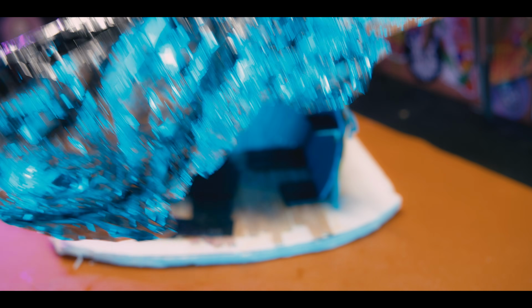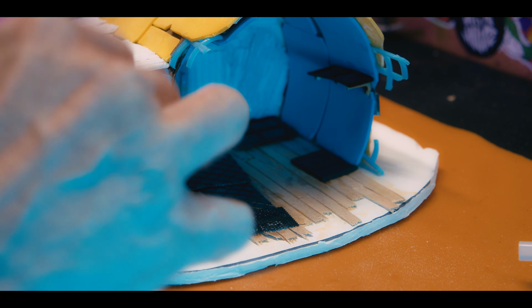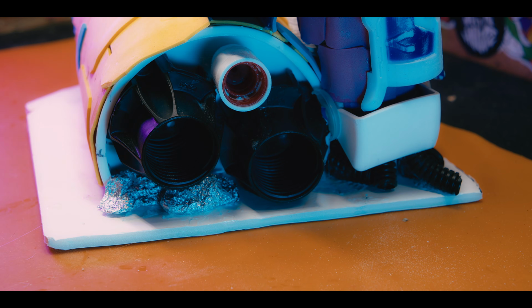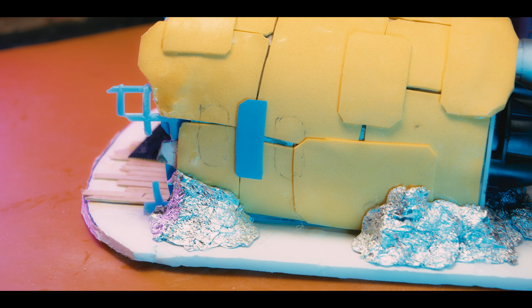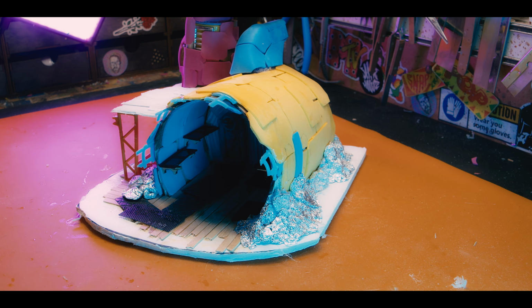This is aluminium foil, or I don't know how you Americans say it, but we say aluminium. We're going to use this to make little junk piles, because this whole place is going to be surrounded by junk piles, because it's like a scrapyard for robots, so I figured junk piles. Plus, who doesn't like a junk pile?